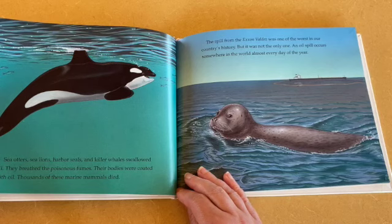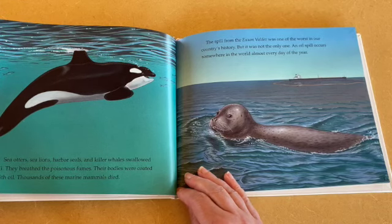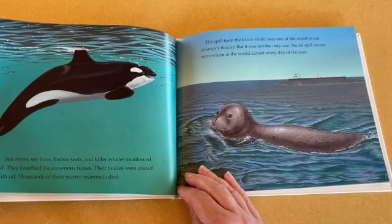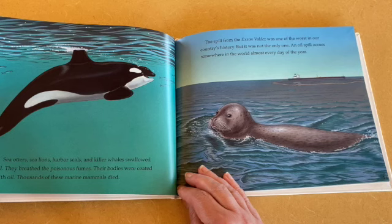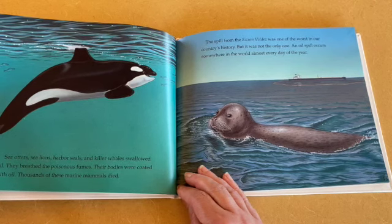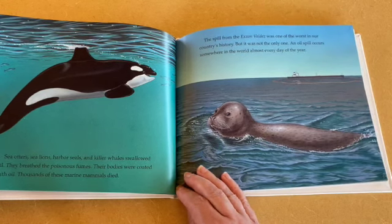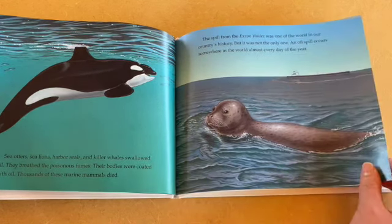Sea otters, sea lions, harbor seals, and killer whales swallowed the oil. They breathed in the poisonous fumes. Their bodies were coated with oil. Thousands of these marine animals died. The spill from the Exxon Valdez was one of the worst in our country's history, but it was not the only one. An oil spill occurs somewhere in the world almost every day of the year.